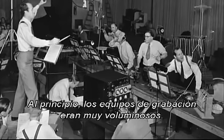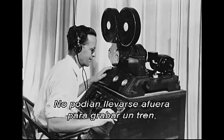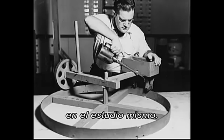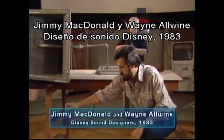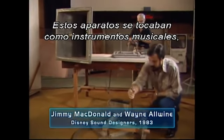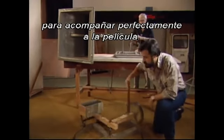Recording equipment in the earliest days was very bulky. You couldn't take it outside and go on location to record a train. And so the artists at Disney would simulate the sound right there in the studio. These gadgets could be played as if they were musical instruments, and the timing of the sounds could be tailored to exactly match the picture.